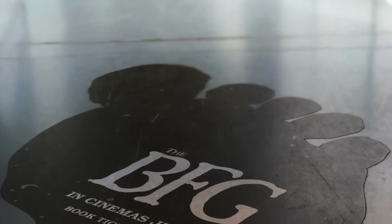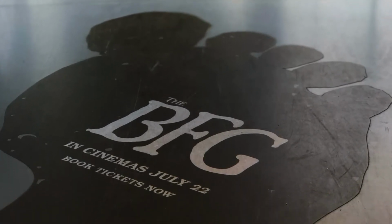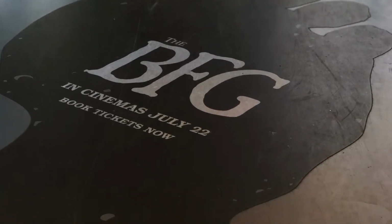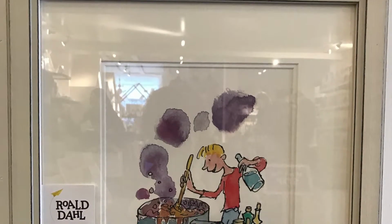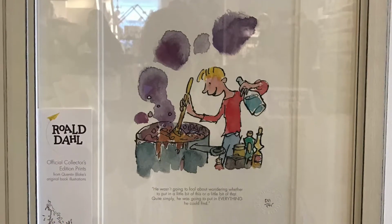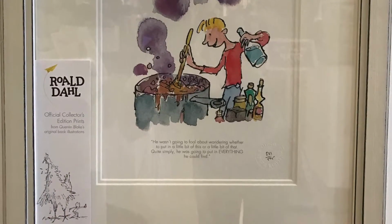Here is a giant BFG foot advertising the movie that came out last July, which was directed by Steven Spielberg. This is a really nice touch, a nice advertisement to put at the entrance of the museum, which I really like. This is a collector's edition picture frame of one of the Quentin Blake illustrations in one of the Roald Dahl books, George's Marvelous Medicine. These things sell for a lot of money, but are really worth keeping in your house if you're a fan of Roald Dahl.